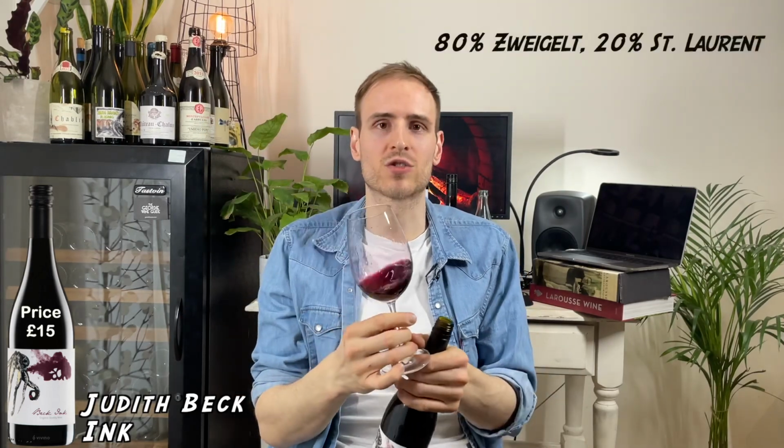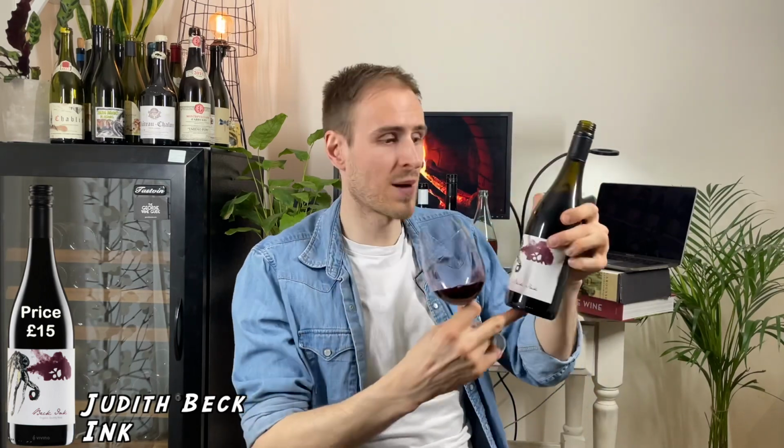So it's made out of Zweigelt and Saint Laurent. And if you like those deep, dark berry flavours of Malbec, and you like the smoothness of it, you're gonna love this. And to me, this one has a little bit of a marmite-y sort of smell to it as well. There's an earthiness underneath all of them dark berries. It's so smashable. 12% alcohol, you can smash a whole bottle of that.